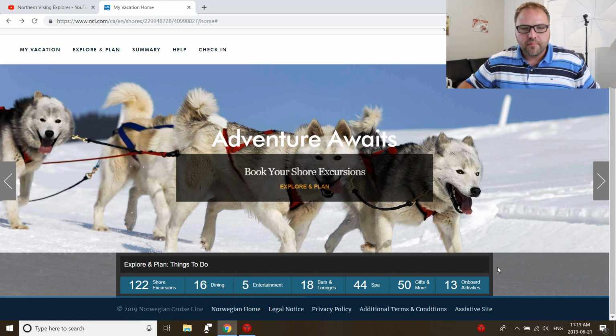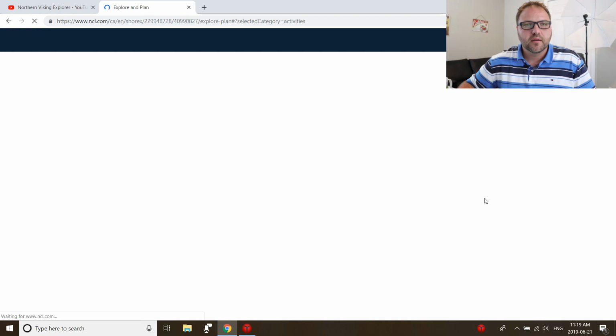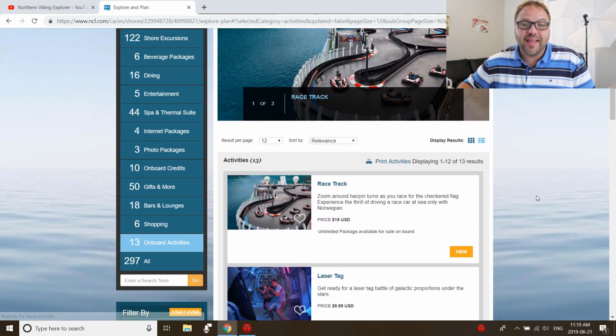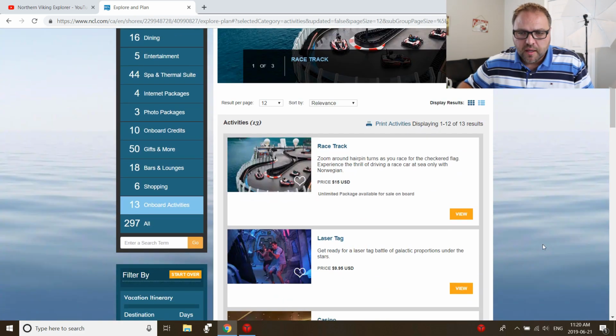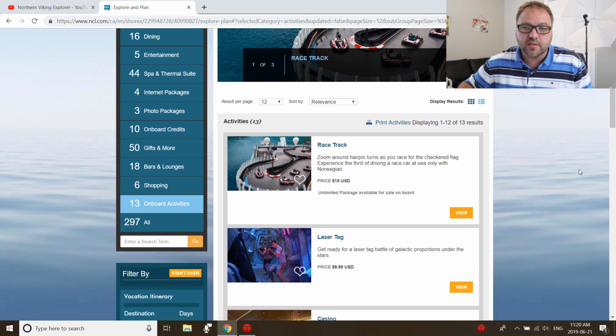Let's have a look. Onboard activities. So the Norwegian Joy has a racetrack on it. It's one of the few ships that has go-karts on it. This looks really cool. I'm pretty much for sure I'm gonna book this. It's only 15 bucks, and so basically unlimited packages are available as well. It doesn't look like you can pre-book this one, but it does tell you all about it here as well, so you know what some of the amenities are on the ship.